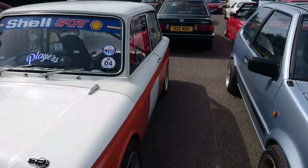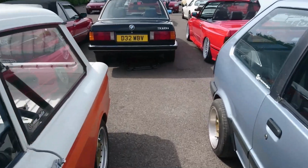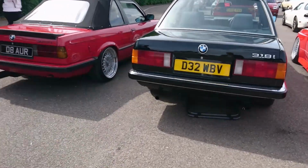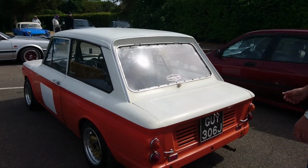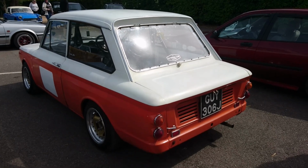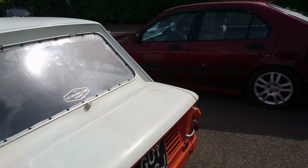1970 to 71, Hillman Imp derivative. It could be a Singer Chamois or something like that. I'm not sure. It's probably a modified Imp.